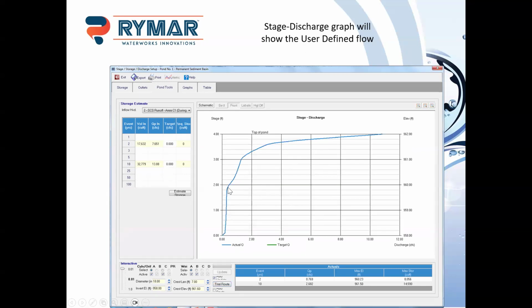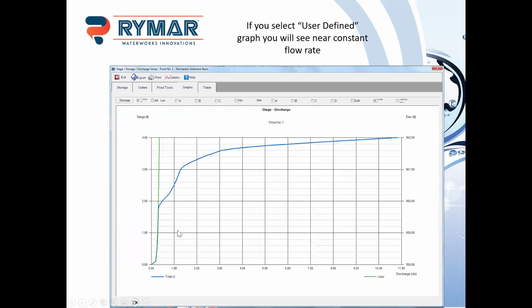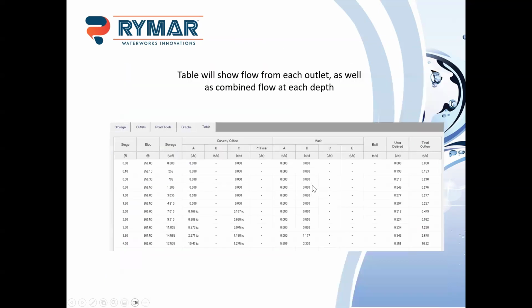But when you look at your stage discharge hydrograph, you've got flow coming out. This little green line is the flow from the skimmer itself. And if you look at your flow table, you'll see that the total outflow is matching the user-defined flow up until 2 feet, which is where that 6-inch orifice kicked in. And you can see the other outlet structures kick in as well. So just showing you that it does model it in there and how to plug that in.